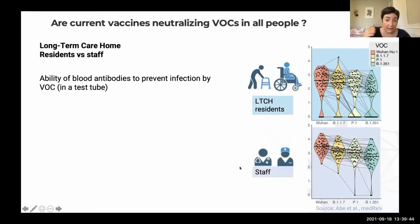We've been doing, and Jennifer has been doing as well, some studies in long-term care homes, and we've been comparing residents versus staff using, again, a test tube type of assay. We collect blood from these people, and then we challenge them with viruses that are either from the parental strain or from strains derived from some of those variants. Here are just three of them. We've, of course, done this since Delta. The only point that I want to make here, I don't want to go into any details.